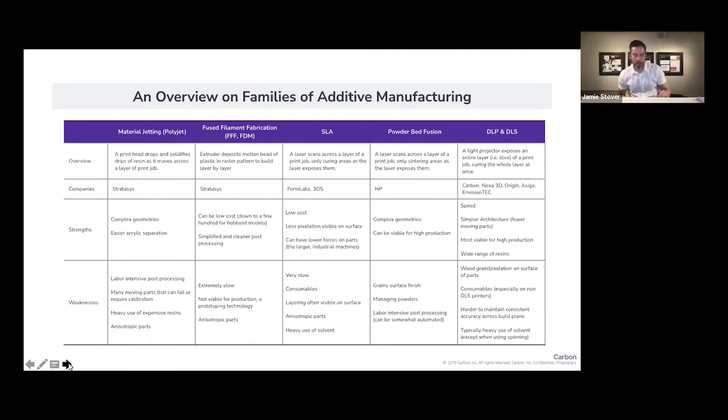I want to spend a couple minutes here talking about 3D printing, because we hear a lot about 3D printing in the world, and it's kind of a mystery how it works. I'm not going to get into the weeds on this. If you focus on the far right-hand column, that is what the majority of dental printers and dental lab printers are today. So we're going to focus on that category and talk about how it works.